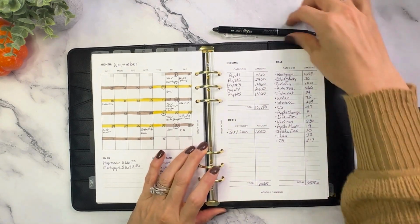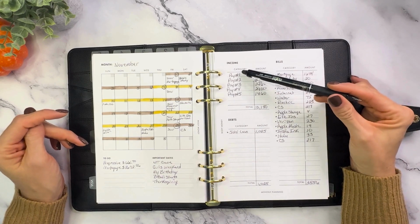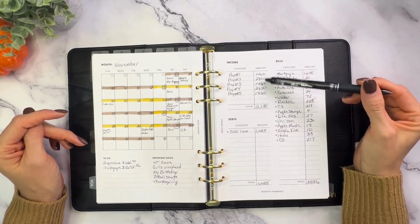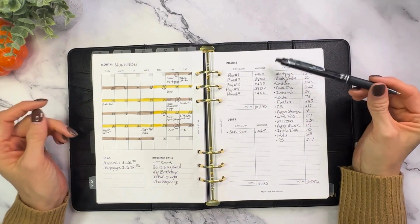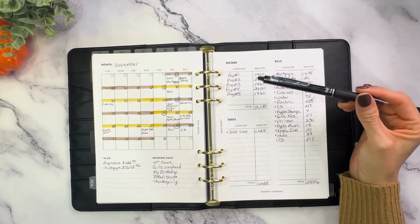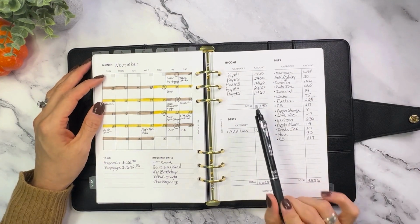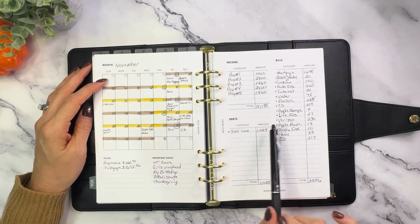Okay. So this month is actually going to be a magic month for us. November, we will have the 1460 paycheck 3 times this month instead of just the regular 2. So we'll get 5 paychecks in the whole month of November. That gives us a total of $10,180 for our income for the month of November.